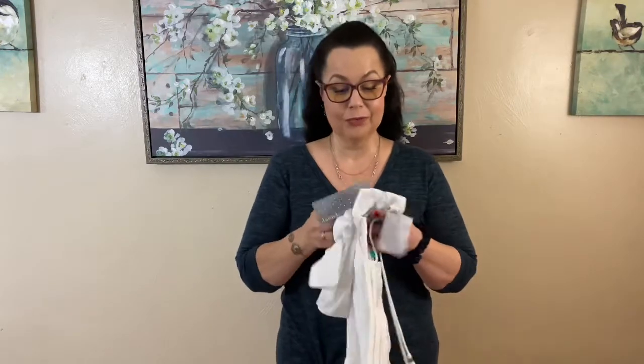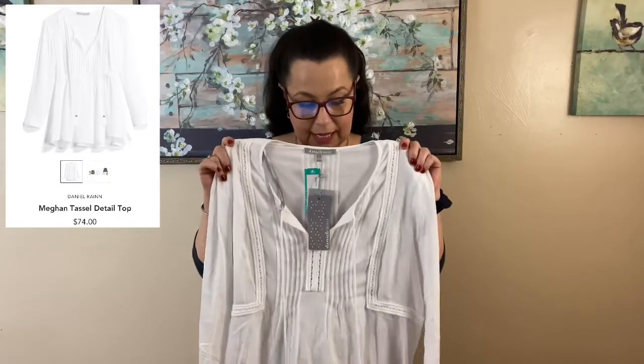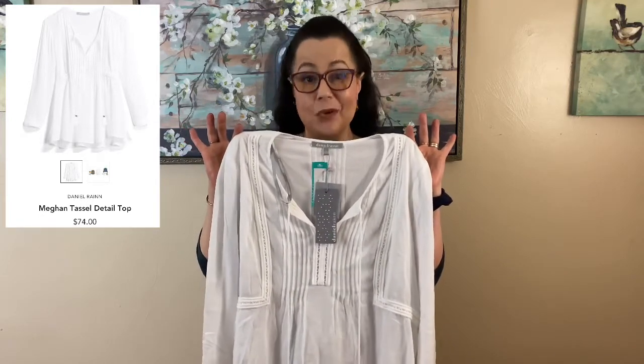And with that said, let's go ahead and we're gonna get straight into today's box. Now I have 4 items of clothing and 1 pair of shoes. So we are gonna start with the first item out, and this is a Daniel Rain top. Now I'm going to split the screen in half because some of you guys have been saying you like that. So I'm going to hold the item up over here, and on one side you will see me trying it on. And this first item out is Daniel Rain, and this is a Megan tassel detail top in the color white, of course, as you can see, and this is $74.